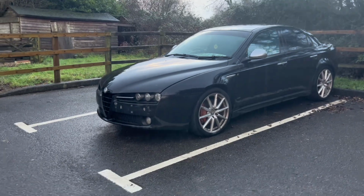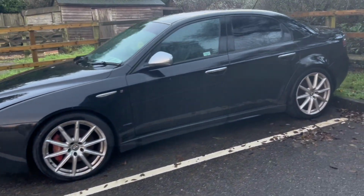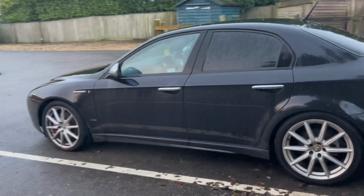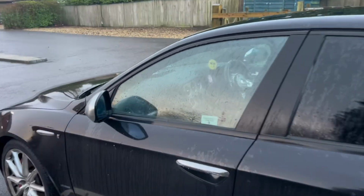So this is the 1.9 Ti model. This is a car I've wanted for absolutely ages, so when it came up on eBay, I just had to make a bid on it. The Ti model comes with 19-inch wheels, Brembo brakes, leather seats, Xenon lights, and loads of other options. So it's a really lovely car.